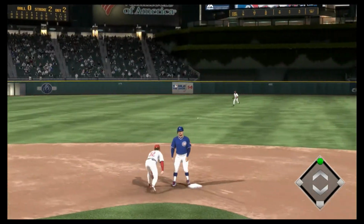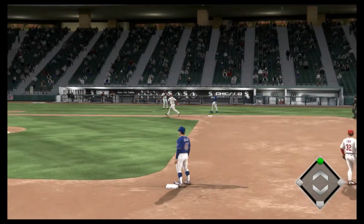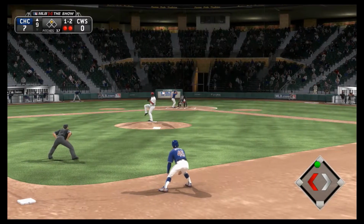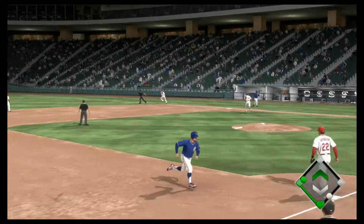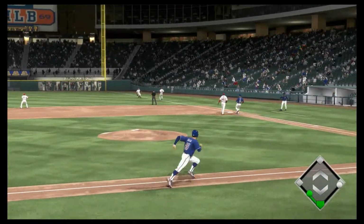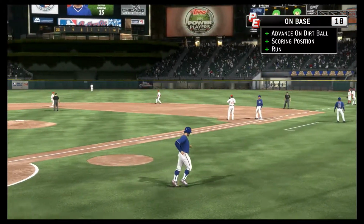The throw pulls him off the bag. And the throw's behind him that time as it gets right by him. Turn that glove over, go soft. Try and make himself as large as he can, but this one manages to skip away, and it'll be a wild pitch. Now, meanwhile, this ball's going to get through, and that's a base hit.